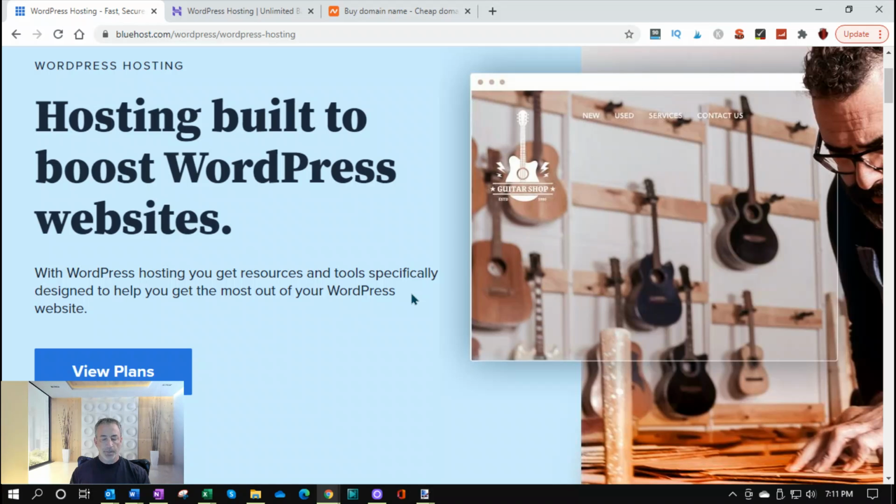One thing with Bluehost is their uptime. They'll have about 23 minutes of downtime, right? And that's a little bit more downtime than you would want. It's not super bad, but it's not great, right?